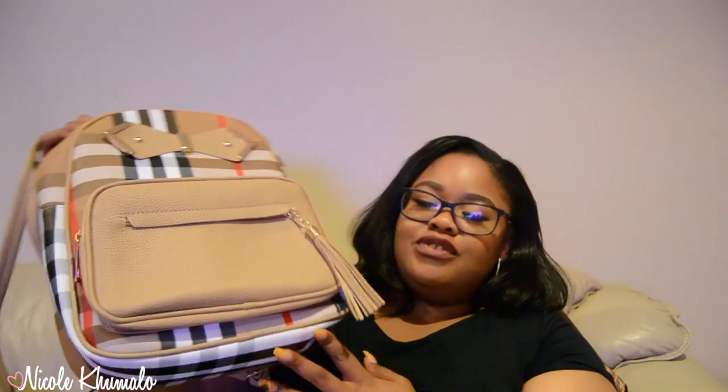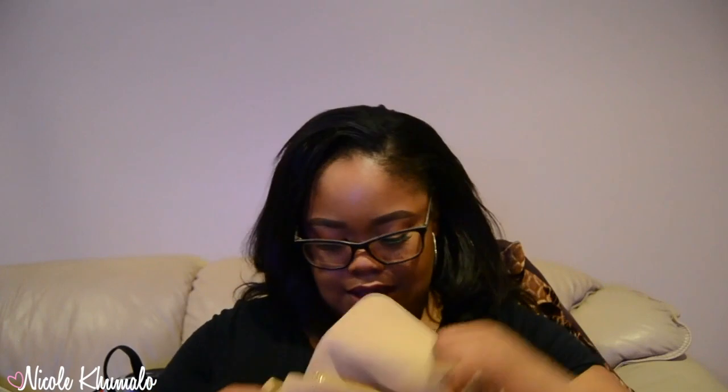Okay, this is the original color that I got. I just love this beige with gold detailing. This looks chic AF to me. So I love this color. This is the first color that I got. It's got like a Burberry vibe, which is super cute. And then it also comes with the 3 pieces. So here's the sling bag, and it's a money bag inside. Yes. And then the money bag. So super cute. $180, you guys.